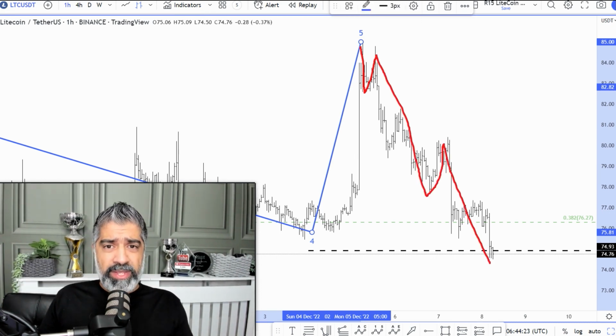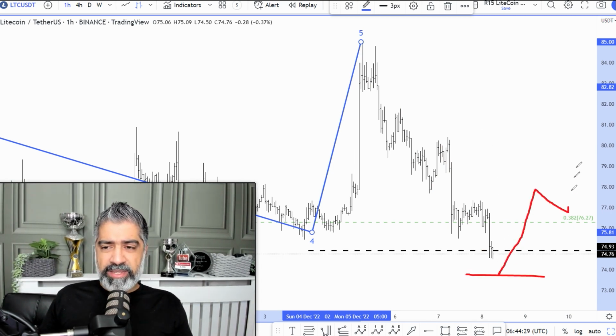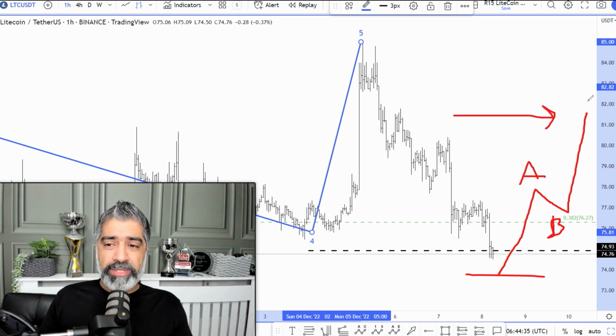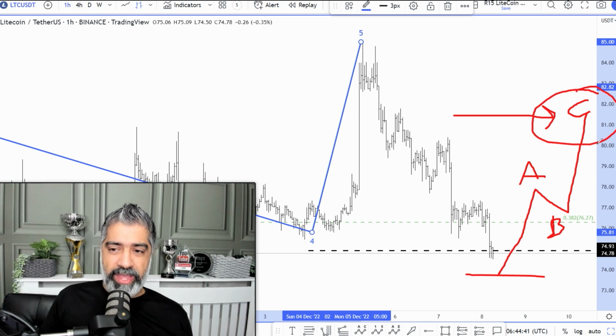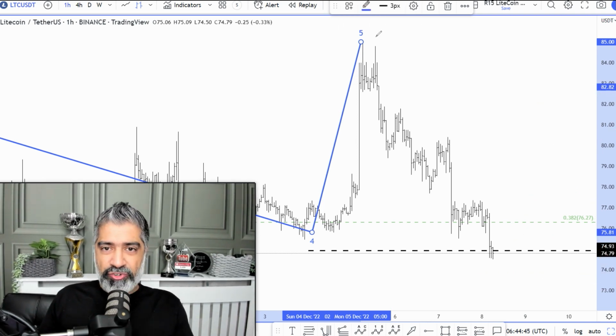So what I would like to see is some type of correction. And if we get some type of ABC correction to the upside, A, B, C, this is most common and most typical, doesn't mean it's going to occur. It just means it's highly likely to occur. And then we can look for a shorting opportunity over here to ride the price, because again, the trend is your friend.